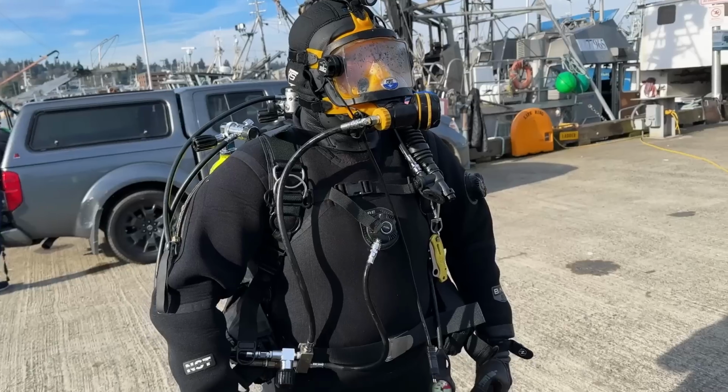The first job that we're going to is a commercial fishing boat, and they need to get it inspected because they're purchasing this boat. It's new to them, but the boat, I believe, was actually built in the 70s. But pretty much what we want to do is just take a look at the prop, the hull, and the zincs, just make sure that everything's in good shape for them. It might have some other work that they need us to do, but first we just got to get it inspected and see how it looks.